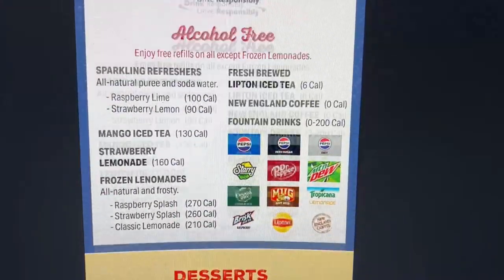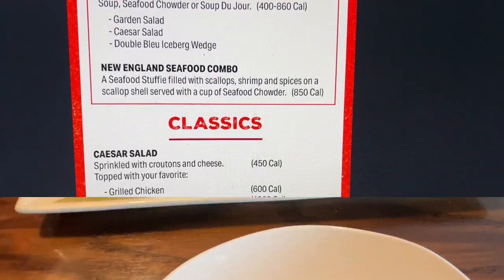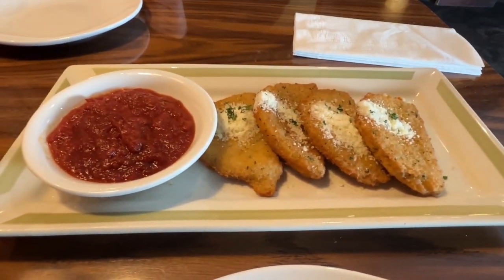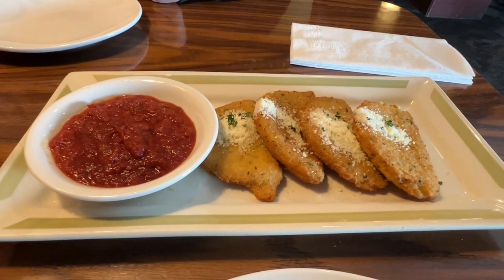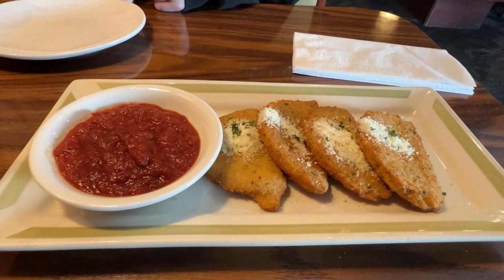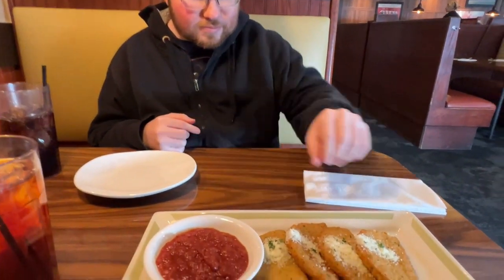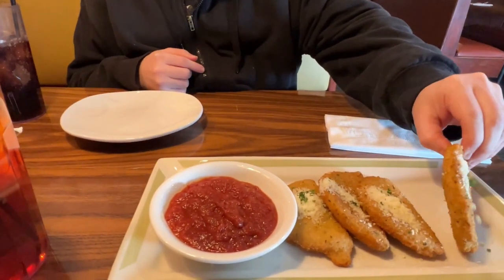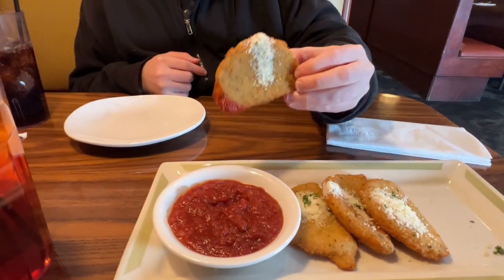But yeah, so let's see what we picked. Alrighty, so we went with the Mozzarella Moons for an appetizer. This is like amazing. We love it. It's so good. Isn't it, Wade? Yes, it's very good. Okay, go ahead. You can eat one. They're going to be super hot, so you have to really be careful. I have a little sprinkling of Parmesan cheese on it.